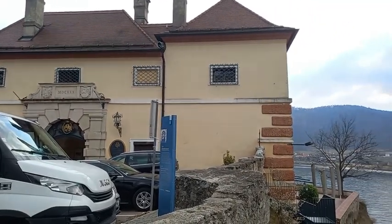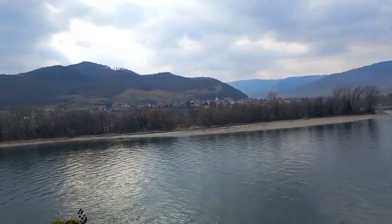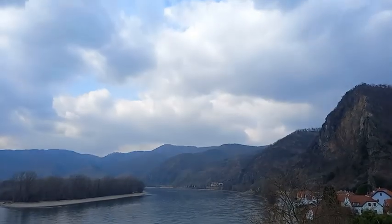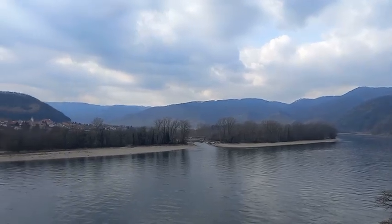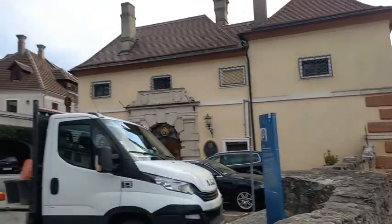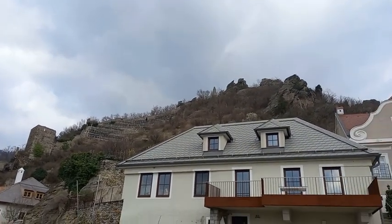So we've been through the little town of Dürnstein. It's not that much, but have a look at that view. This is the Danube on its way to Vienna. The view is just lovely. Wind stopped blowing around here. Sun is trying to come through. She gives her best. And just here up on the hill, there you see the Castle of Dürnstein a little bit. And somewhere there was Richard the Lionheart once.